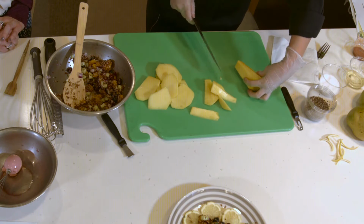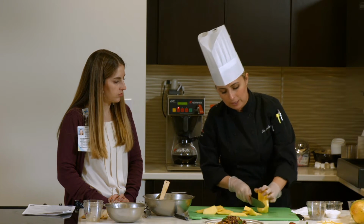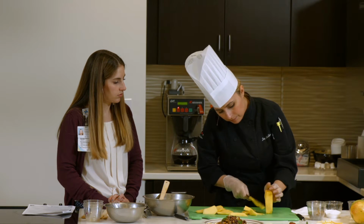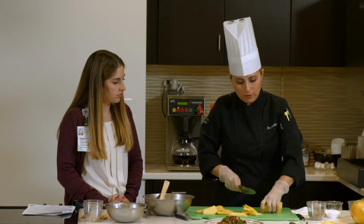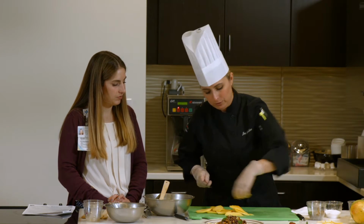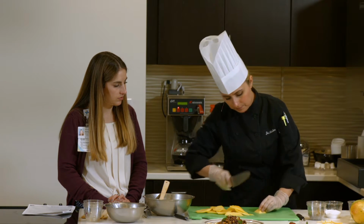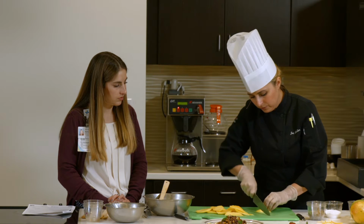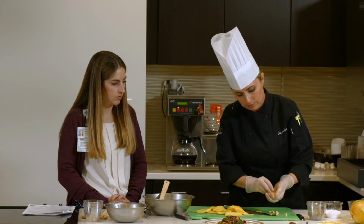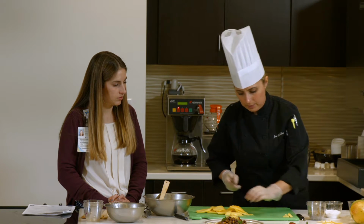And then always kind of like this part of the mango, you lose a lot if you don't get it. So just try to get it like this. Go around. And you got a lot of mango. For this, you can leave it for yourself and enjoy it, right? But at this point, you make sure you dry. And just dice like this. You can put some mango on top. You can leave this over here.